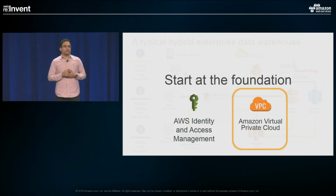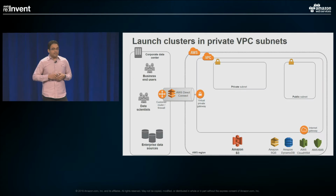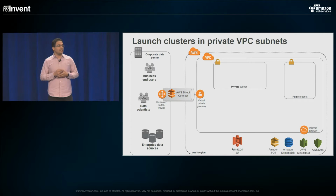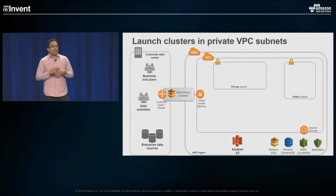Now, let us turn our attention to network security in the hybrid enterprise data warehouse. This architecture is similar to the one that I have shown you earlier, only with more networking details visible. On the right-hand side, there is your AWS environment, which in this case is a single virtual private cloud, or VPC. A VPC is just your private, logically isolated network within the AWS cloud. A VPC can be segmented into public subnets and private subnets. A public subnet is a subnet that has a direct network route to an internet gateway.